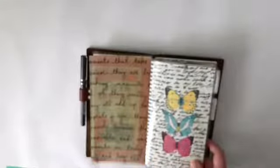I'm not going to do a flip through of this at any point. It is incredibly private and personal. It's where I get to download and make sense of thoughts and feelings going on in my brain. And it's where, you know, I figure things out. It's also a lot of memory keeping about my children and my family.